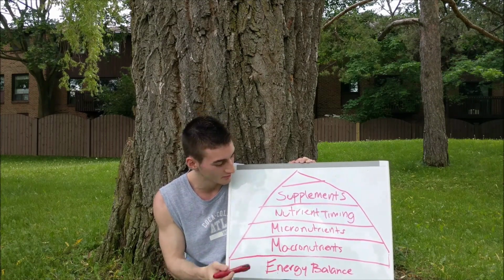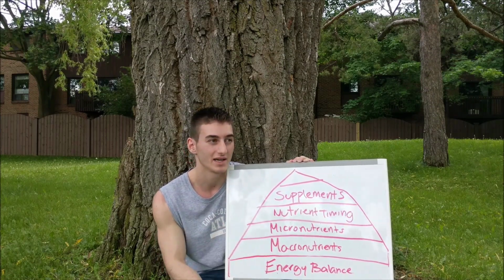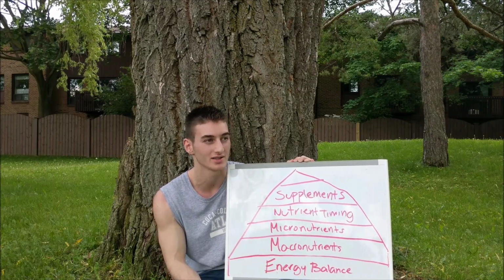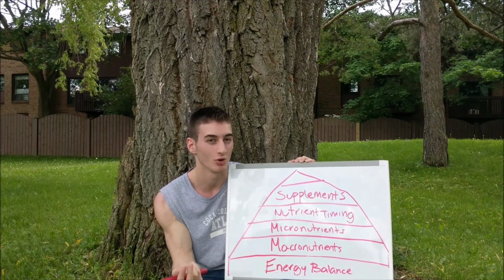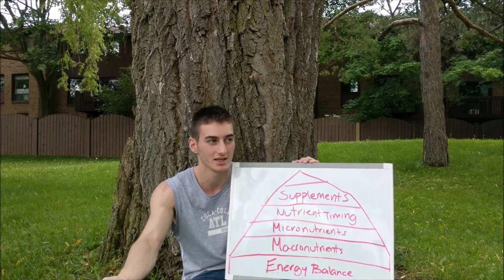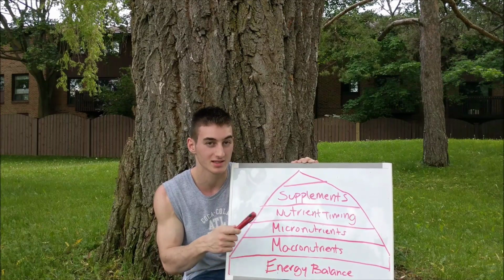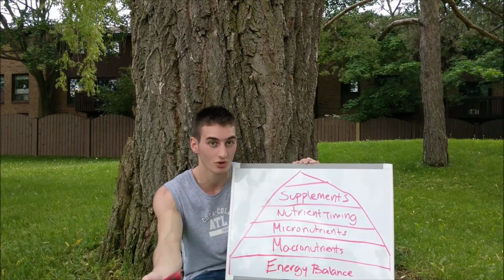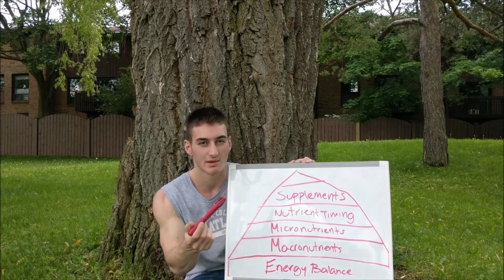You want your body to function properly, but you also want to keep in mind your energy balance. Nutrient timing, find whatever works for you, whether it's intermittent fasting, whether it's eating more in the morning, eating more at night, small meals throughout the day. Find whatever works for you, because sustainability is going to lead to energy balance, which is going to lead to your goals being met. And finally, supplements.